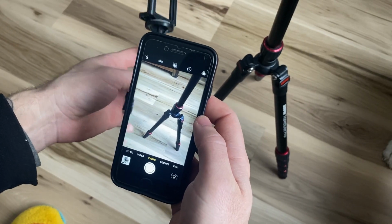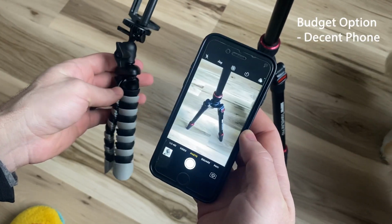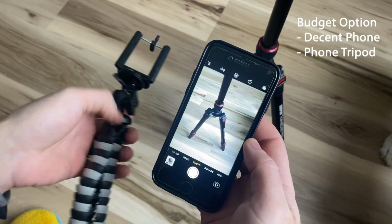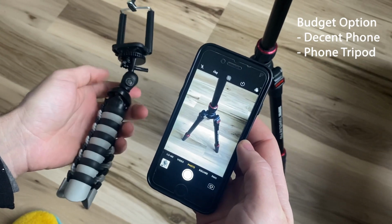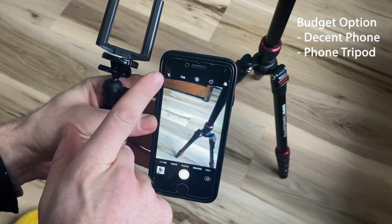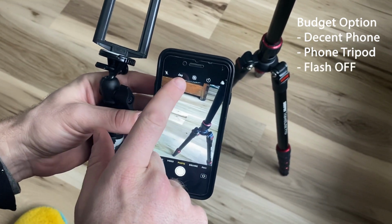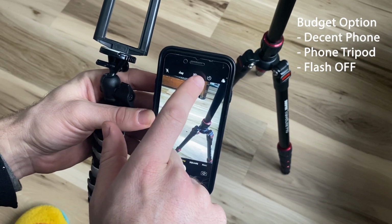So for the budget option for seeing the Northern Lights, you really only need your phone and a cheap tripod. These are like 15, 20 bucks. You can get them on Amazon or eBay. Really the main settings, you just want to make sure that your flash is off. You want to make sure that, obviously, your live is off.